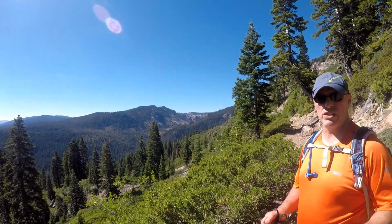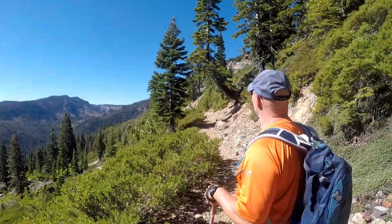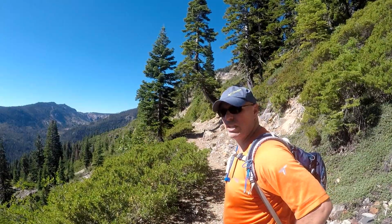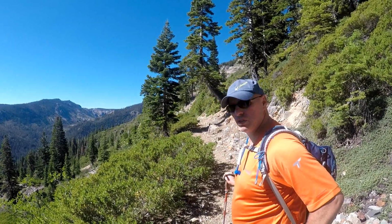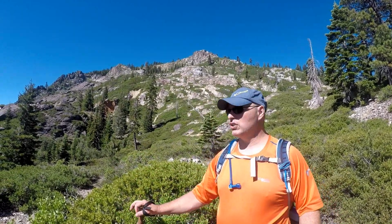And so far the trail has not been very steep, as you can see. I'm thinking up there, if you can see through the trees, it's going to get steep real soon. But so far, even the road, it's been a very moderate hike. We still have quite a bit of elevation to climb though. So we're going to go find out how steep it is, and we'll show that to you when we get up there.